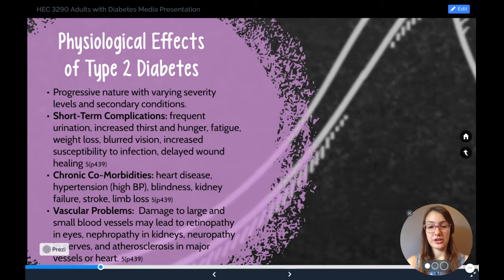And then third, we have physiological effects of type 2 diabetes. This condition has a progressive nature, meaning that it can worsen over time, but thankfully there's also potential for it to reverse. It has varying severity levels and is related to a lot of secondary conditions, especially as it worsens. So some short-term complications related to it are frequent urination, increased thirst and hunger, fatigue, weight loss, blurred vision, increased susceptibility to infections, and delayed wound healing.